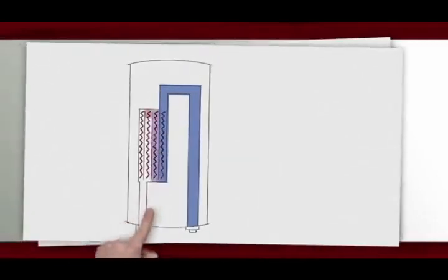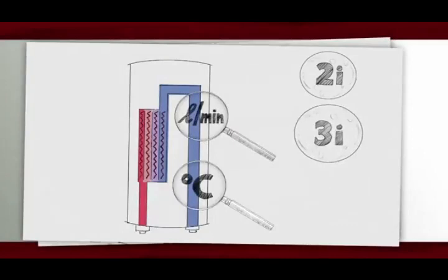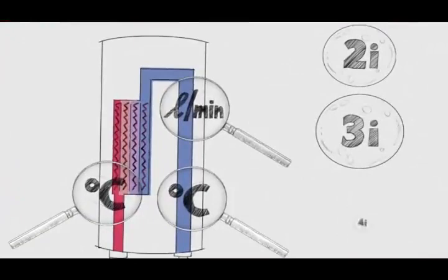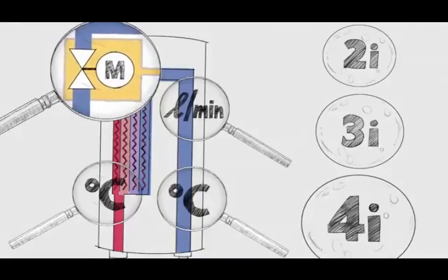Electronically controlled instantaneous water heaters with 2i technology measure the inlet temperature and flow rate. The electronics then determine the output of the heating element. 3i technology also measures the outlet temperature, which allows the power to be adjusted as required. 4i technology additionally regulates the water volume automatically.